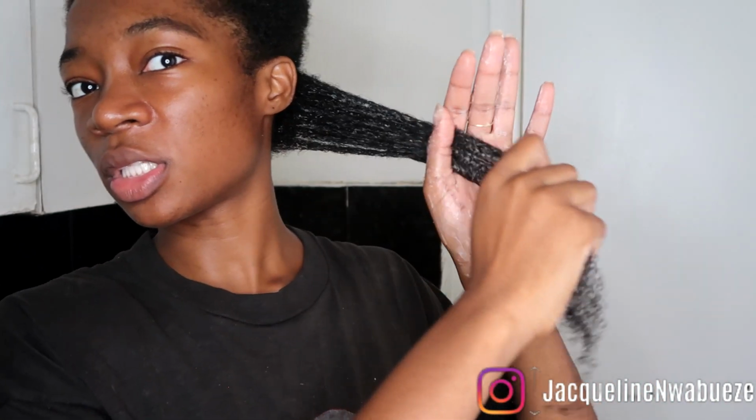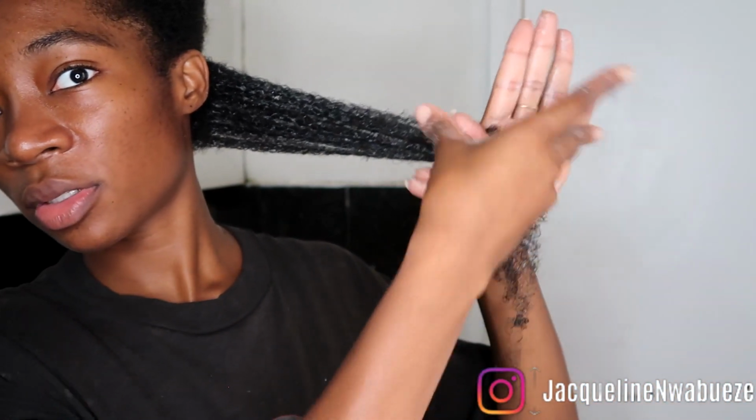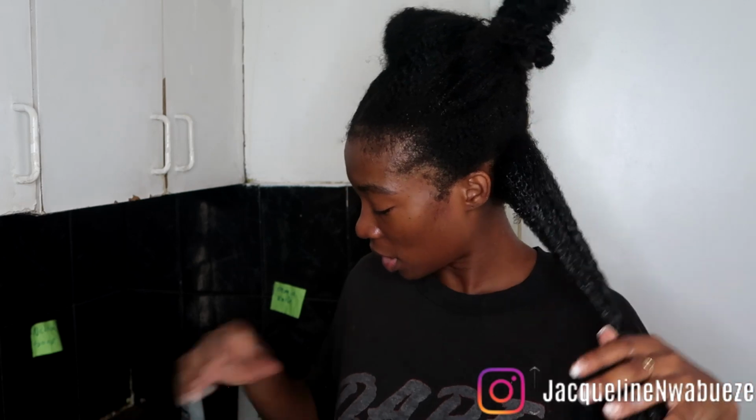Now, it is super easy to detangle my hair these days. You can see the shed hair coming out there. Because, again, the style that I had before this pretty much had my hair, or at least this section of my hair, in twists the whole time. So the twists were already detangled.